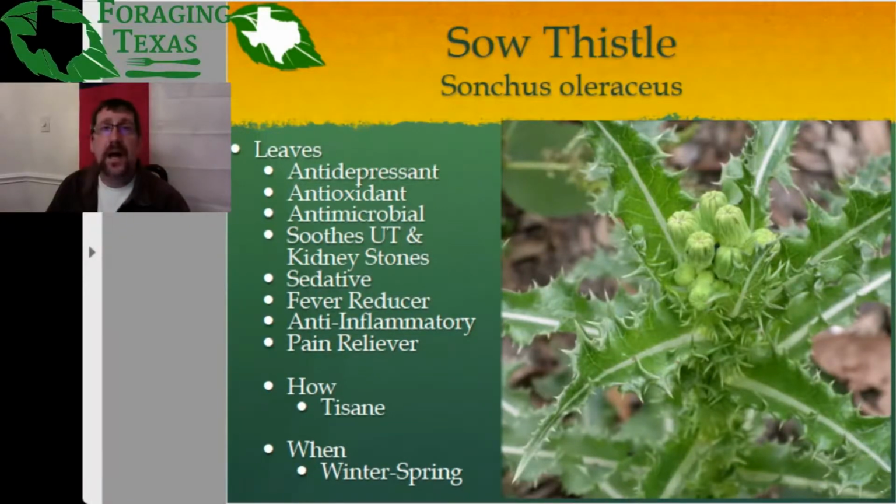Let's go back a second. A lot of the medicinal compounds in plants are the plant's version of chemical warfare to protect itself from being eaten by insects, being attacked by fungus, that sort of thing. On a sow thistle, the stem is pretty tough, the root is big and tough. The leaves, however, are surprisingly tender compared to the rest of the plant.